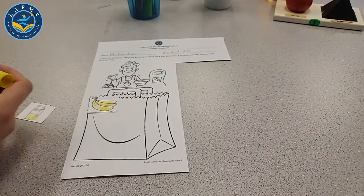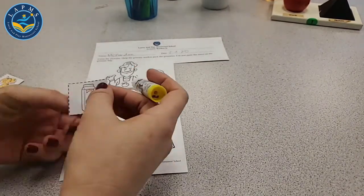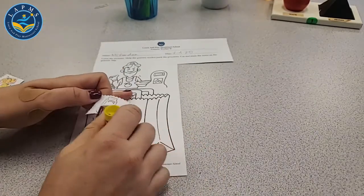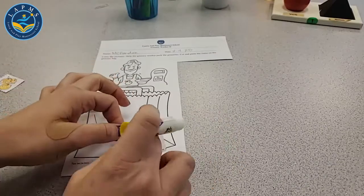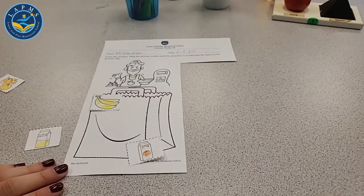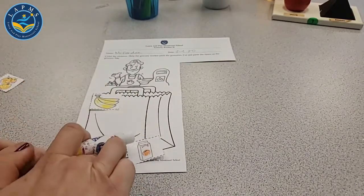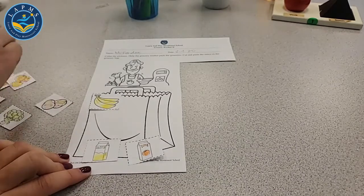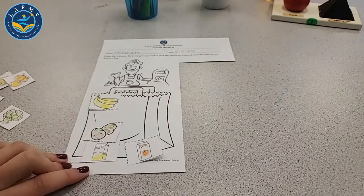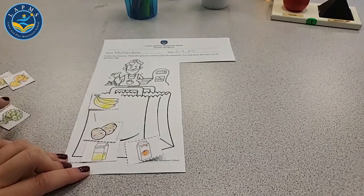Okay, and what about some orange juice? Can you find orange juice at the grocery store? Yeah, and that's heavy. We'll put it at the bottom of the bag. And milk. Can you find milk at the grocery store? Oh, yeah. What's another one? Potatoes. That's right, potatoes. And broccoli. Do you eat your broccoli?